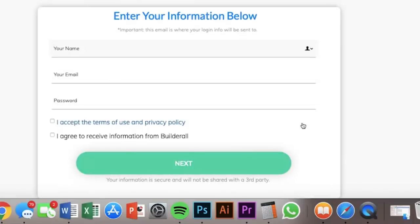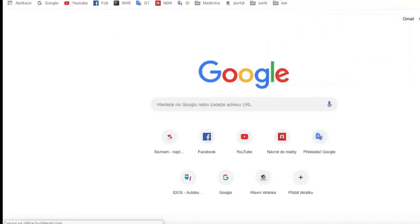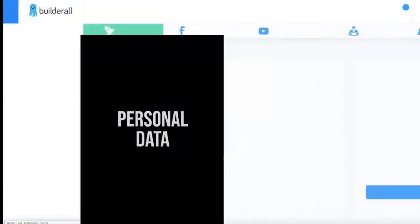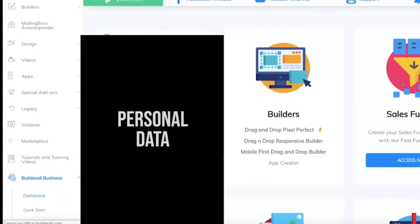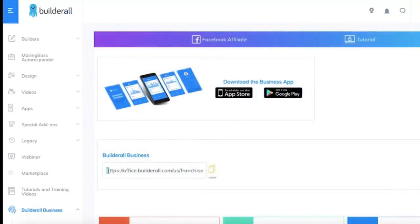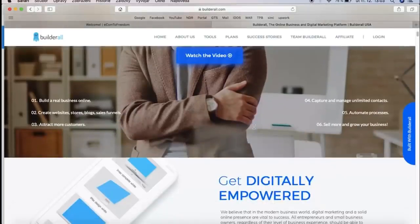You're going to click next, then you can pay by credit card, debit card or PayPal, and then you will log in. After you log into your account, you will click this Builder business dashboard, and here is your affiliate link. This Builder business is your affiliate link. You can copy it by clicking on this icon, or by Command C or Control C. So just click, and this is copied. I'm going to paste it here and go, so you can check it's your affiliate link, which you can share.